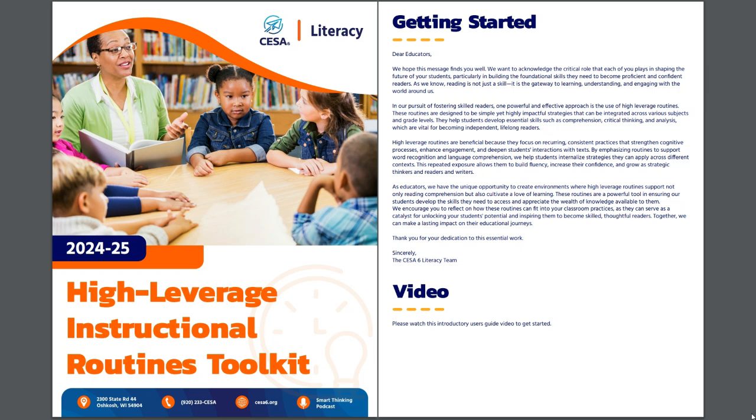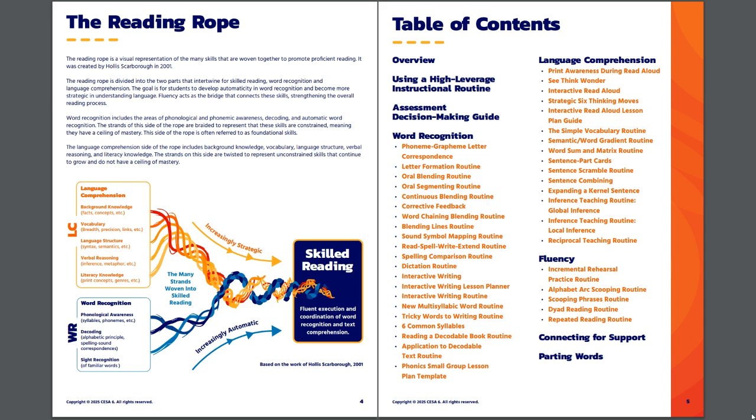Our high-leverage instructional routines toolkit aligns with and supports both the word recognition and the language comprehension components of the reading rope for skilled reading. The high-leverage instructional routines are organized by word recognition, language comprehension, and fluency, which is meant to help guide you in your decision-making. They are also organized when appropriate from more simple to more complex. You can navigate the table of contents by clicking on one of the routines, which will take you right to that page.